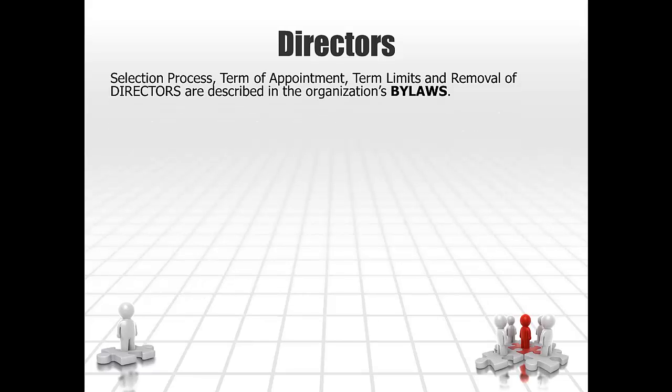Now, the selection process, terms of appointment, term limits, and the removal of directors are described in the organization's bylaws. And bylaws are like the constitution of your organization. They're the governing document. We don't provide bylaws because in many states, it's required that the bylaws are written by a licensed attorney, and we are not licensed to practice law. We can't provide those.